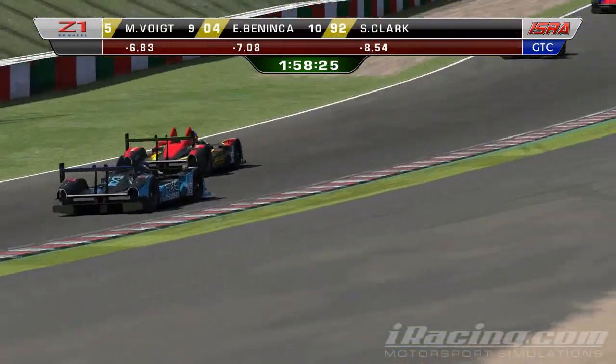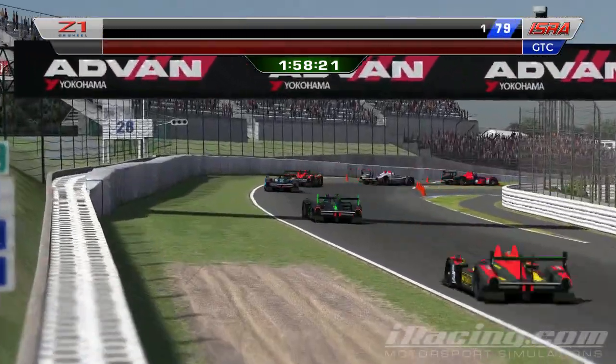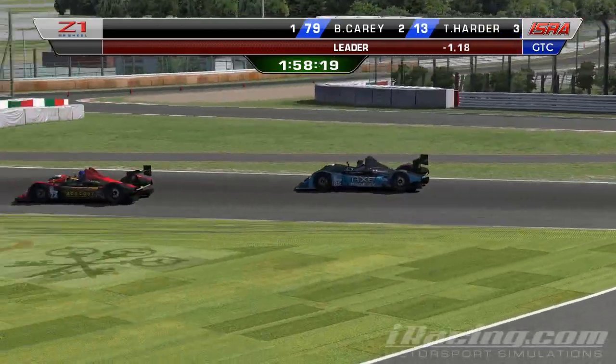Yeah, exactly. Now, speaking of paperwork, I'm not sure what happened, but James Cullen apparently forgot to fill his, and he's off our leaderboard right now. Let's see if he gets reacquired as he comes across the line here.